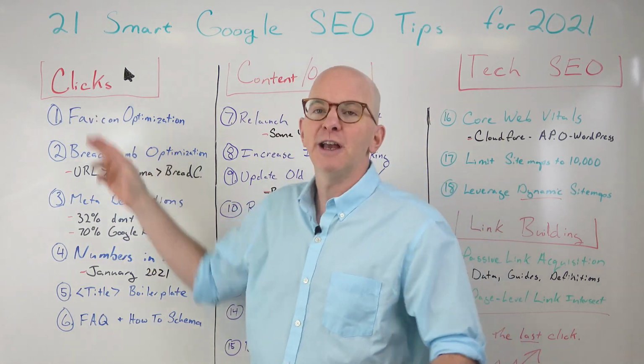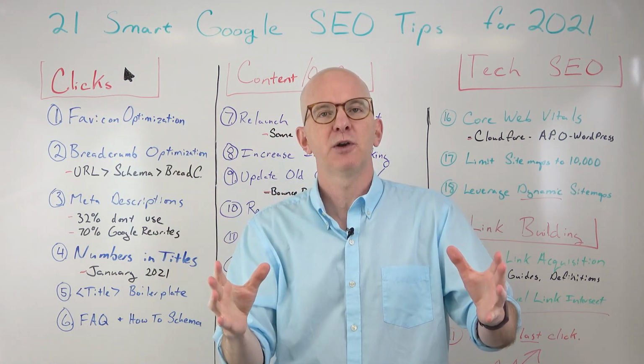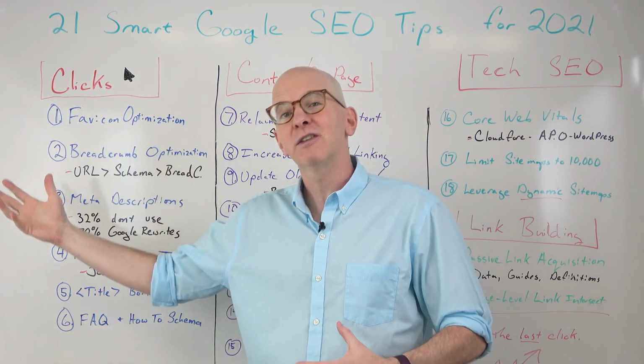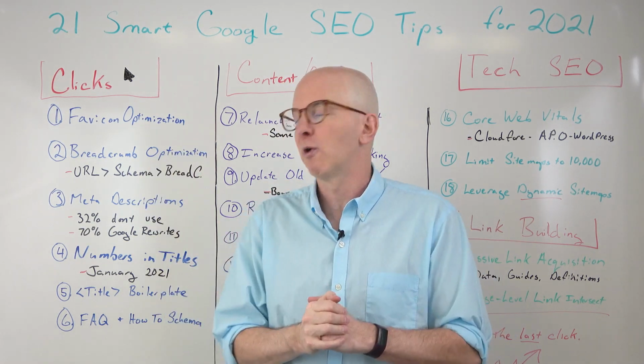Let's start with clicks, specifically earning more clicks from Google without actually ranking higher. Because that's one of the great things about SEO. You don't actually have to rank higher to get more traffic if you can get more clicks from the rankings that you already have. So let's talk about some specific strategies for getting more clicks without increasing rankings.